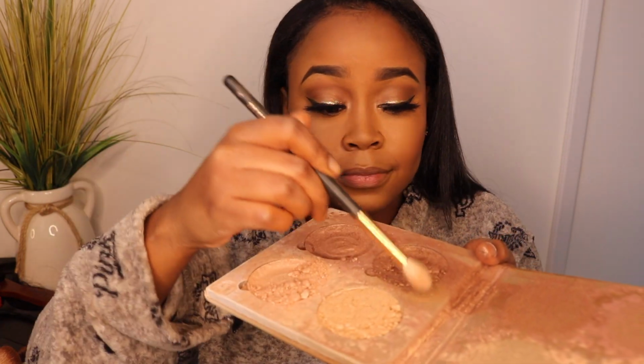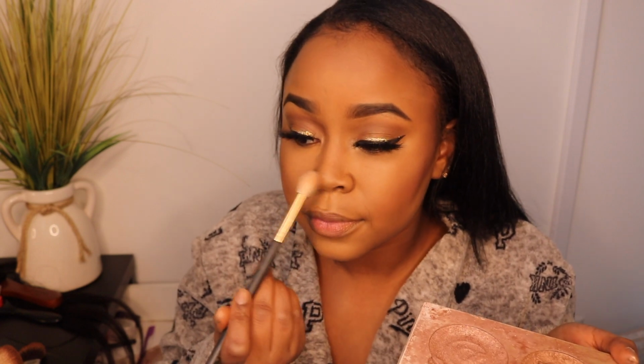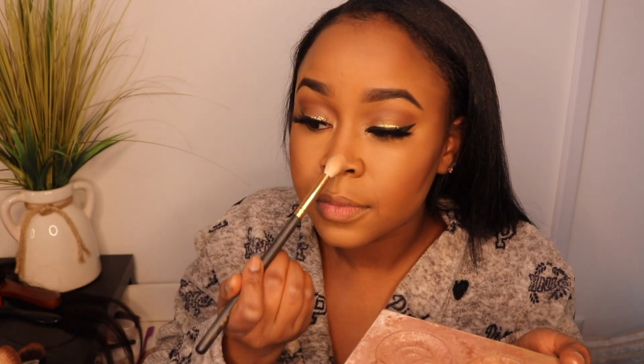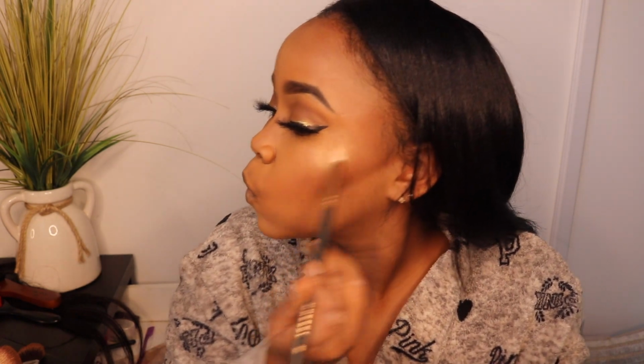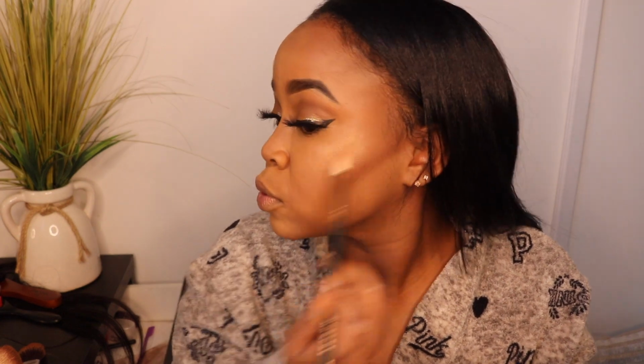Now I'm going to use my Anastasia Beverly Hills Glow Kit palette. As you can see, this palette has been through hell and back. It is my favorite palette. I dropped it a few times, but I am not giving up on it. It is my holy grail.